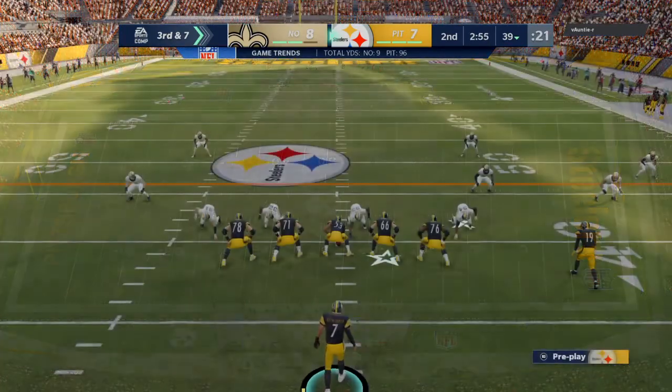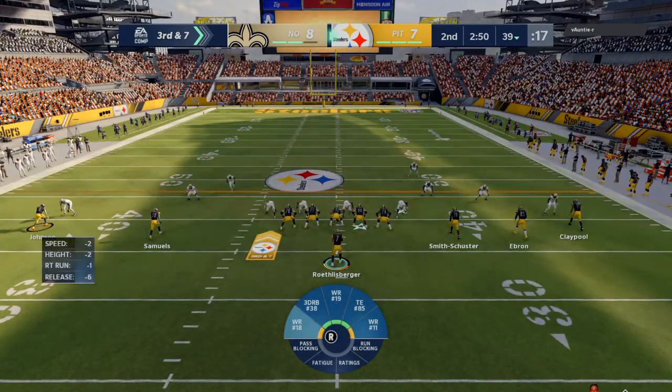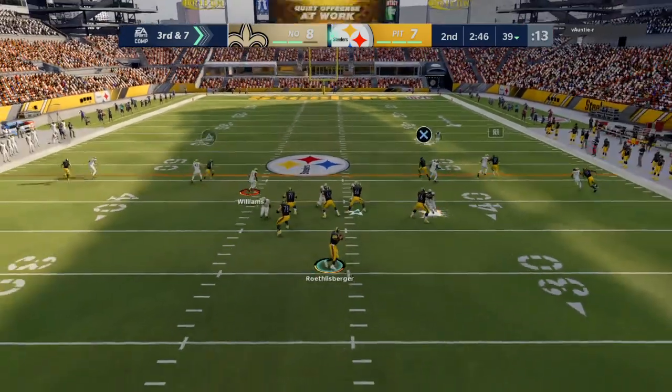The free safety roaming all the way up to the line of scrimmage to make that stop. How about his ability to trust his eyes and figure out it was not a pass play and go fast towards the line of scrimmage in order to make that tackle?